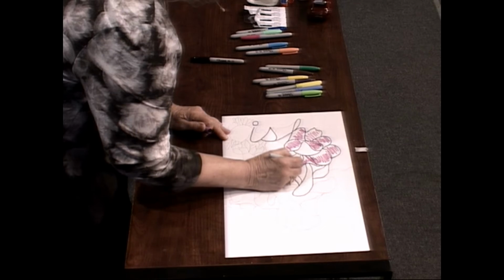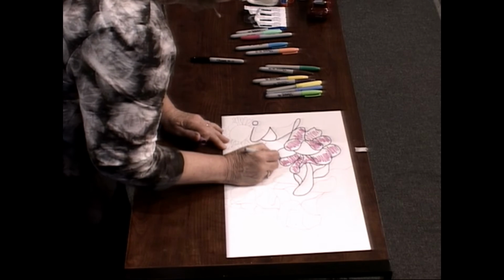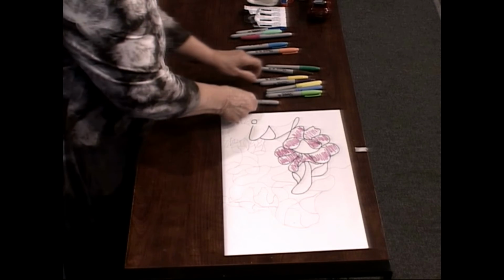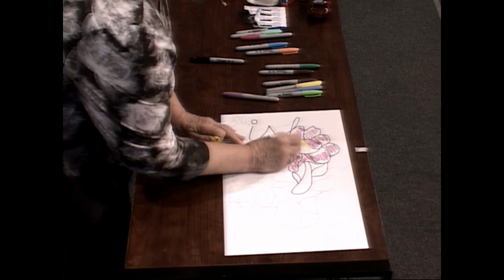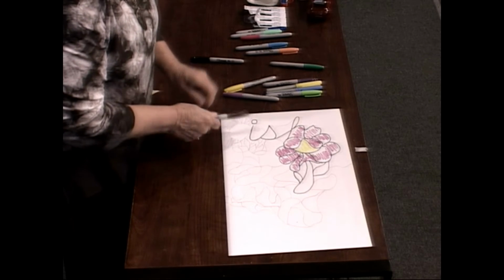You can do it on paper. You can use markers. You can use colored pencils. You can use just about anything. So there's pretty much the flower. And I want a sunny center, a yellow center. I think you can see this like that. There's the center. And then we have the stem.